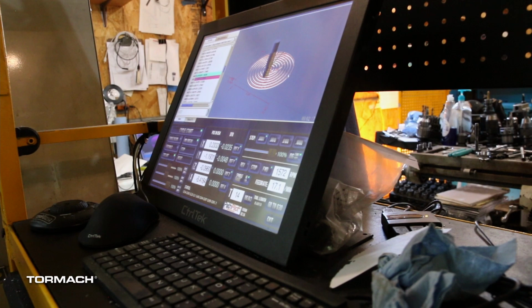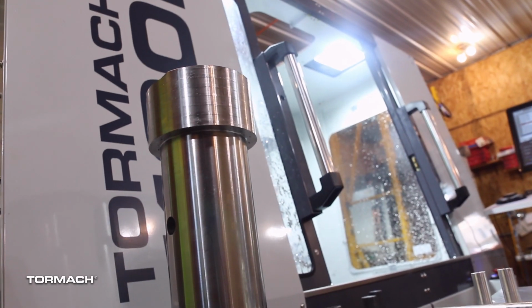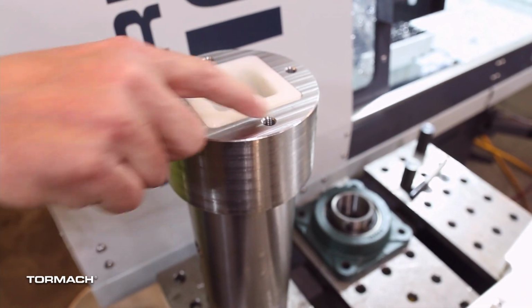It's awesome. And then once I got learning about PathPilot, because that was a whole new control for me, I was just blown away by the simplicity of PathPilot and how easy it is to pull a file, pick up a line of G-code and start from there. Just easy. If you can click a mouse, you can program a Tormach, it seems like. I haven't run into any limitations on it. I've been thoroughly impressed with it.